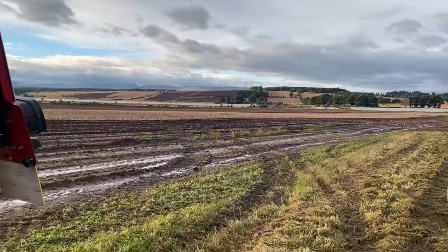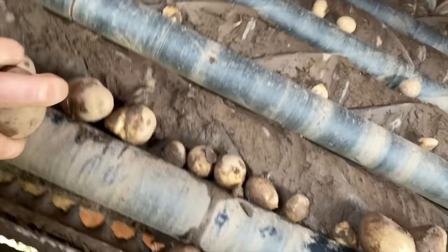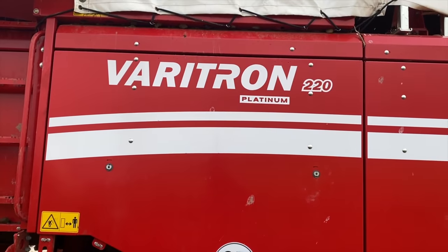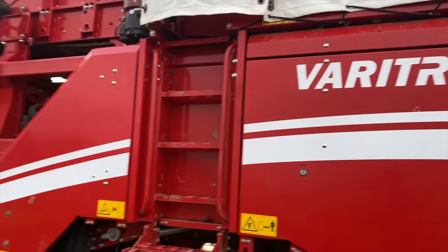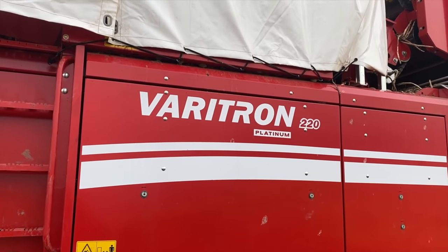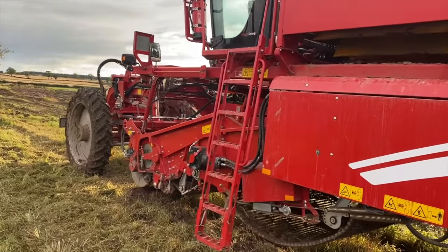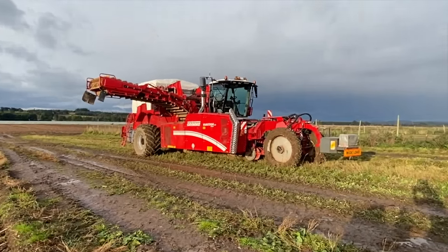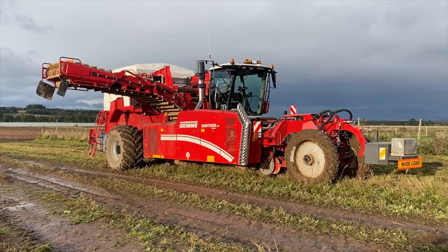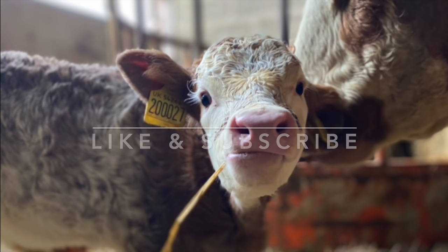I was coming to get spuds for tea, but I'll just nick a couple in here. That'll save me time. The Veritron 220 Platinum. Whatever that means. The only thing I know what a two means is two row, two bed. To be fair, in terms of big pieces of kit and how they look, that does look cool. By myself.